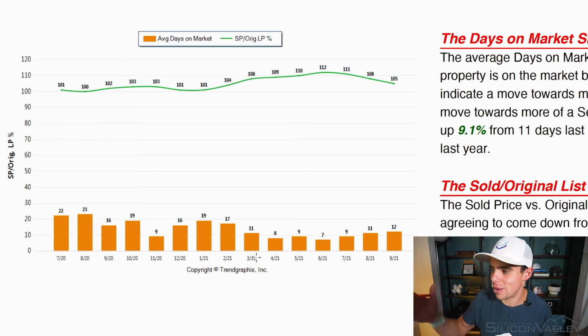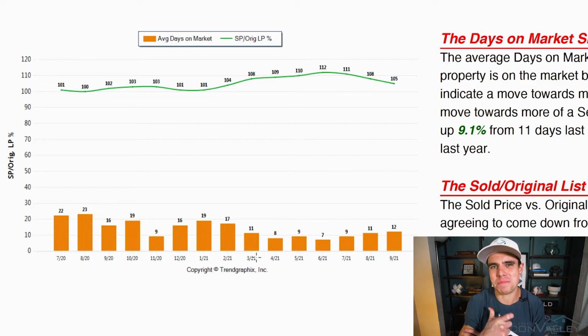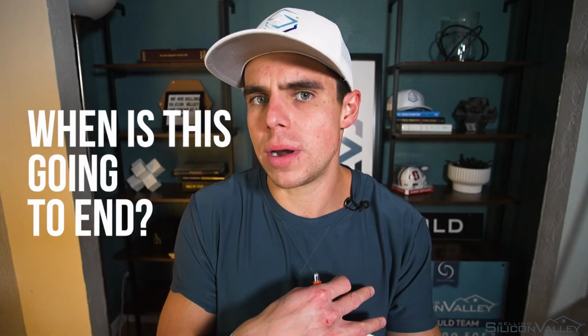And this graph right here says it all. It's been over 15 months since we've seen sales price to list price ratio below 100%. And what that means for home sellers and for homeowners is that there is so much equity being built and pumped into the marketplace month over month over month over month. We just start to ask ourselves, well, when is this going to end?